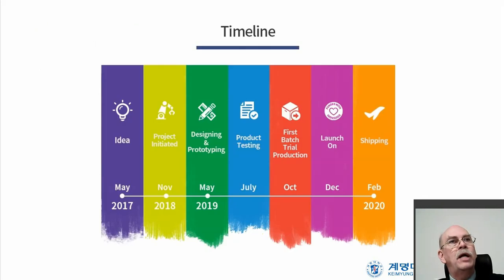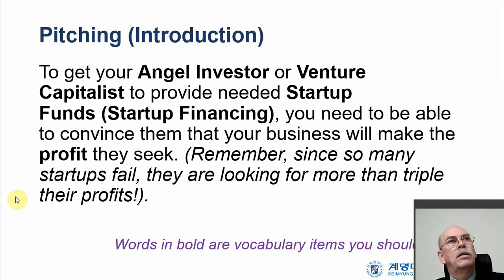Every company has a timeline. You have to plan that out, just like you plan your revenue and expenses. You need to, even before that, understand that you don't just start a company in one day, and then as we go to pitching. So let's finish this up.